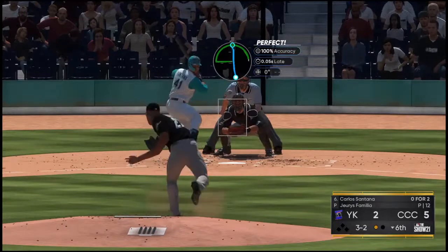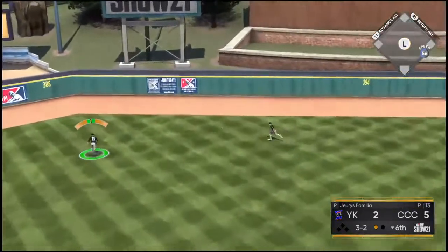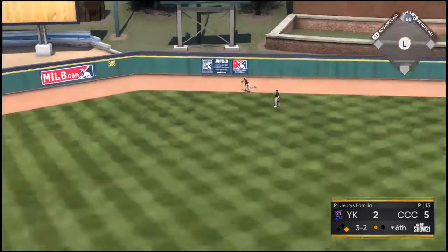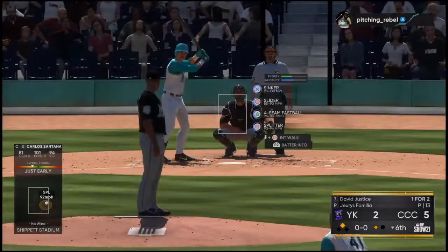Payoff pitch one more time. Swing, line drive. That's going to be trouble. Santana will take the turn and head for second now. And he's in there easily at second with a 1-out double.